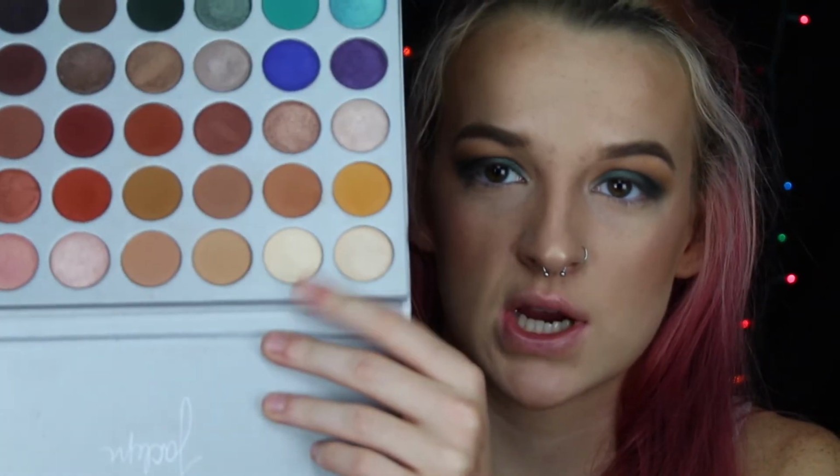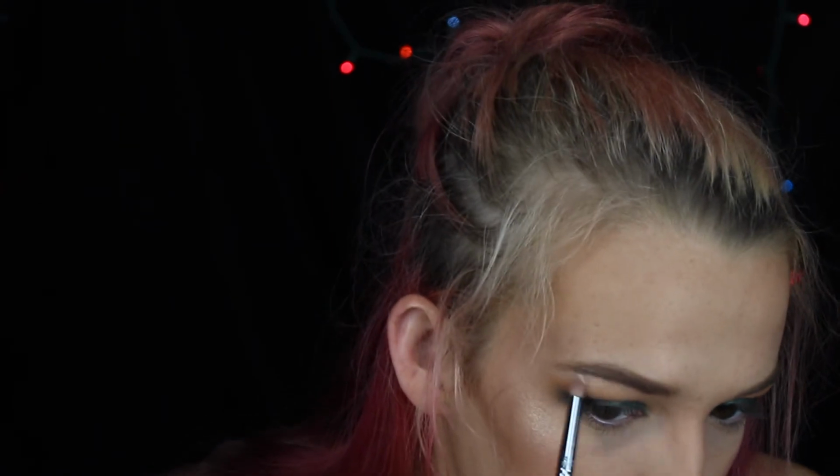Okay, so now that we have all of that blended out and everything is on, we can sort of move on a little bit. I'm going to take a pencil brush, a clean one if I can find one, and highlight my brow bone. I'm going to use the second shade in on the palette, and that is going to be my brow bone highlight. And then I'm going to highlight my inner corner with that as well.